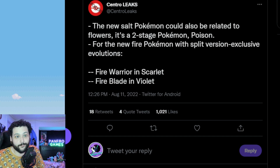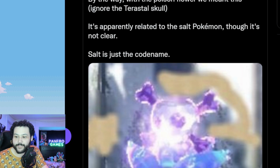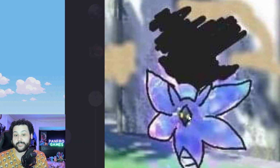And actually, we learned more about this Pokemon, by the way, with the poison flower. This was one of the original leaked screenshots from Kaka, and apparently it's related to the Salt Pokemon, though it's not clear. Salt is just a code name. When we look closer at this photo, we can notice that the Pokemon's bottom half is here. Ignore the poison symbol in the back, because this is currently the Terra form, using a poison Terra crystal to get the double STAB for its poison typing. And in this image, we can get a nice outline of what the Pokemon really looks like. Of course, the Pokemon is crystallized right now because it is in a Terra form.